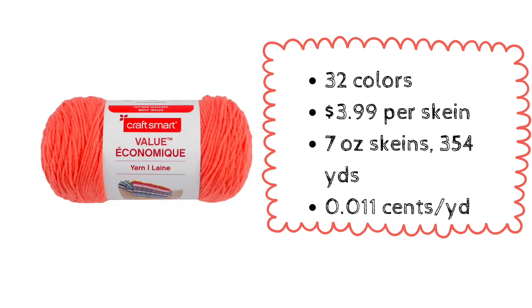And number 1 might be a surprise. I'm pretty sure it will be. Number 1 got the least amount of votes on my community tab poll, and I was really surprised. Like, whoa, really? I enjoy this yarn, and that is Michael's Craft Smart. Yes, I said Michael's Craft Smart yarn.